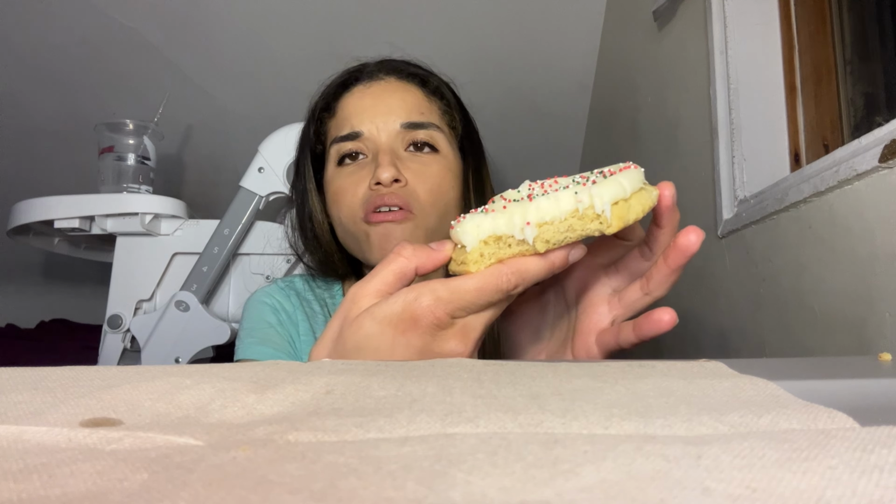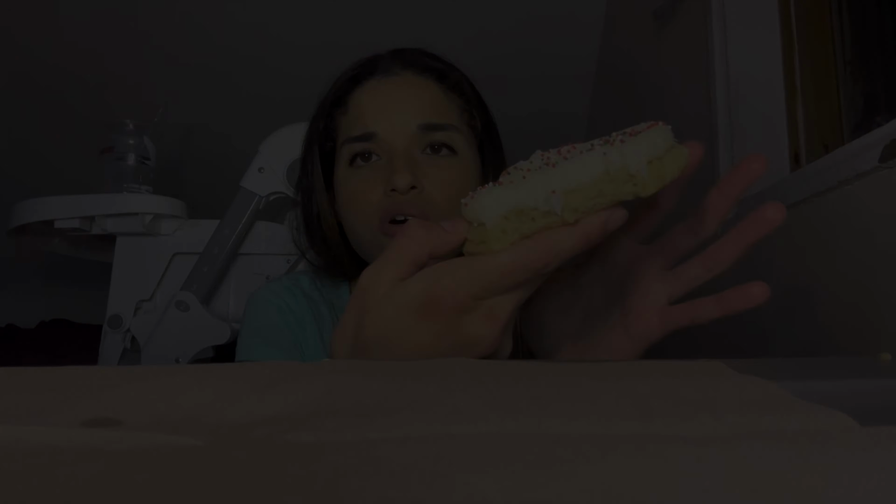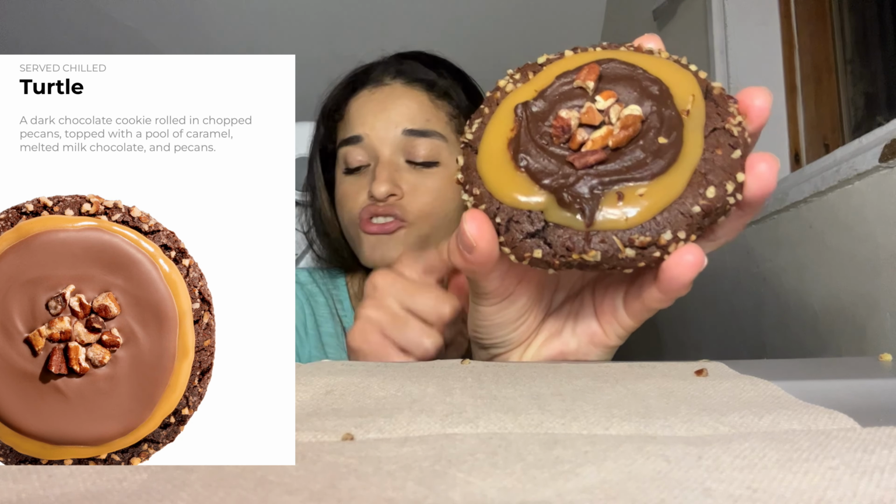But it is a lot of icing, so if you don't like that, you might not like it. But I don't mind it, and you can always scrape some off. Next one is turtle. This is chilled.